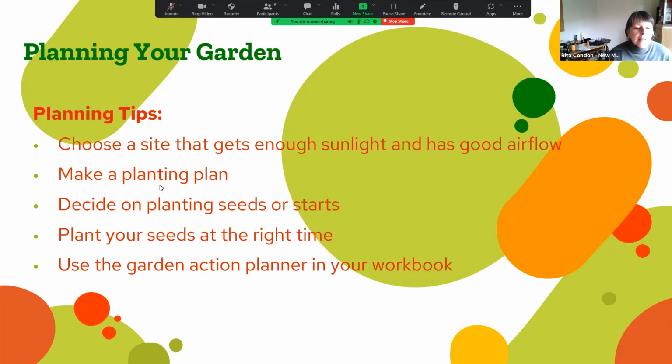The next idea is deciding on planting seeds or starts. Seeds, there's almost a limitless variety of seeds you can choose from, and they're cheaper. And so you can try new things that you've been interested in trying. It takes a little bit more work, but it does work to plant seeds. You just have to allocate the time. And it also gives the little kiddos a chance to see something that's so tiny and small grow into something that has leaves and vegetables and fruits. So I want to encourage you to think about that.